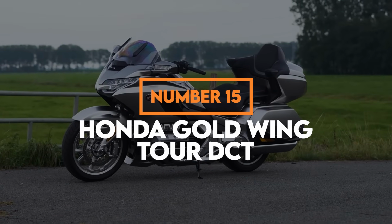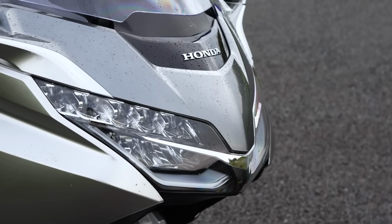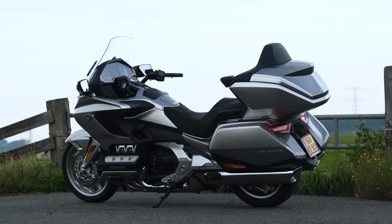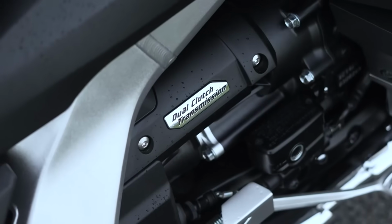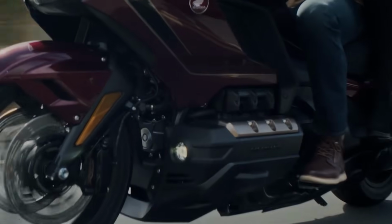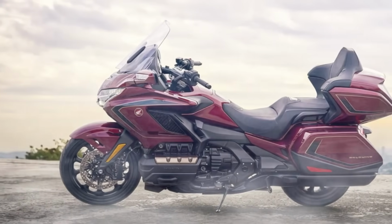Starting off in our number 15 is the Honda Goldwing Tour DCT, a motorcycle so comfortable it might as well come with its own concierge service. This bike represents Honda's flagship touring motorcycle, a machine that has redefined what it means to travel long distances on two wheels. This isn't just a motorcycle with some touring accessories bolted on. It's a purpose-built luxury touring machine that happens to have handlebars instead of a steering wheel. Honda has spent decades perfecting the Goldwing formula, and the current generation represents the pinnacle of their touring expertise.